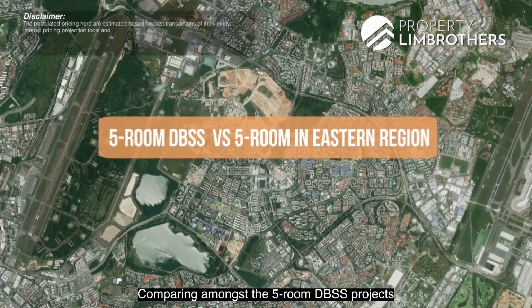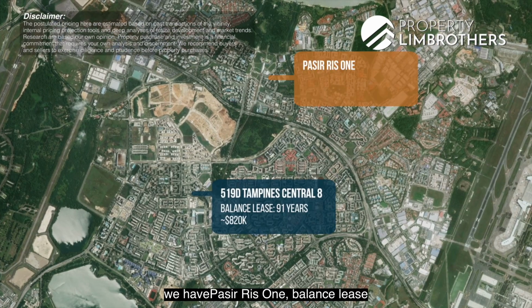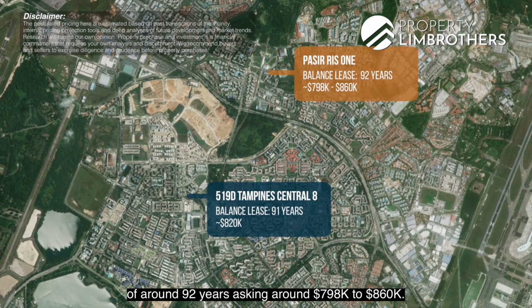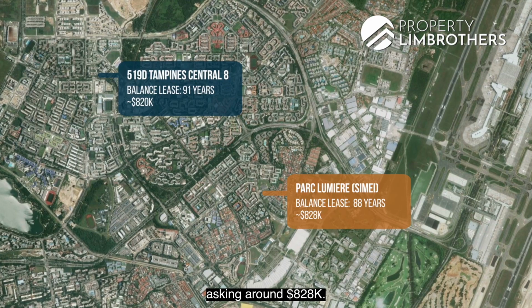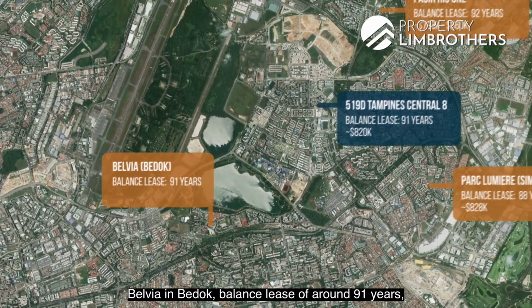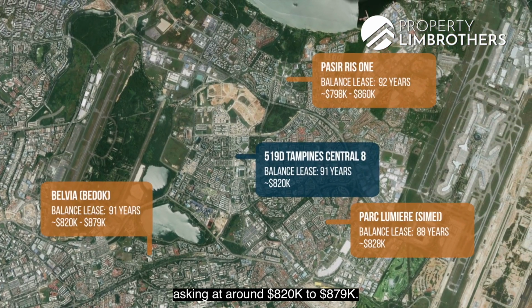Comparing amongst the 5-room DBSS projects in the eastern region of Singapore, we have Pasir Ris 1, balance lease of around 92 years, asking around 798 to 860,000. Park Lumiere in Simei, balance lease of around 88 years, asking around 828,000. Belvia in Bedok, balance lease of around 91 years, asking at around 820 to 879,000.